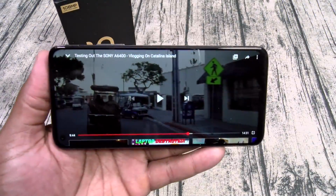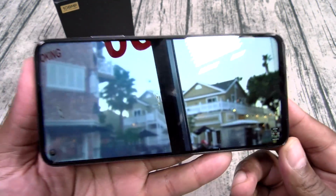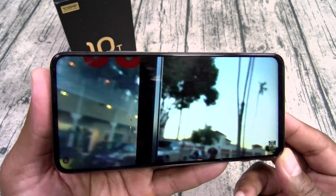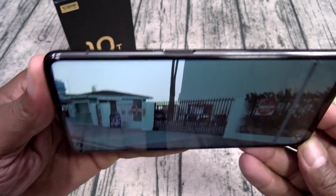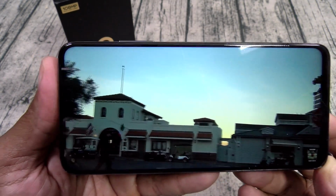All right, so now let's take a look at this beautiful full screen display. Basically bezel-less. Excellent viewing angles. I love it.